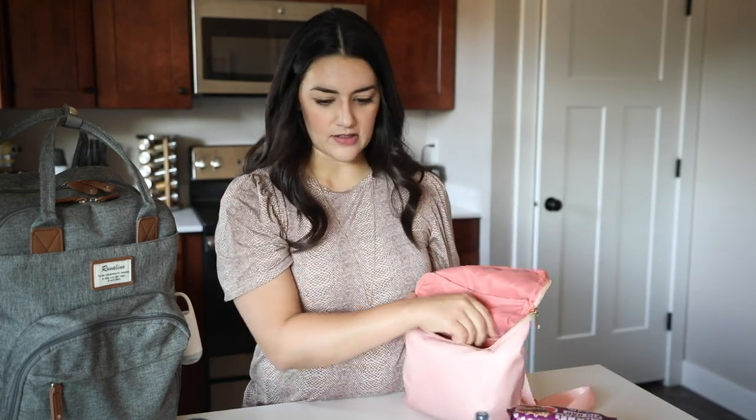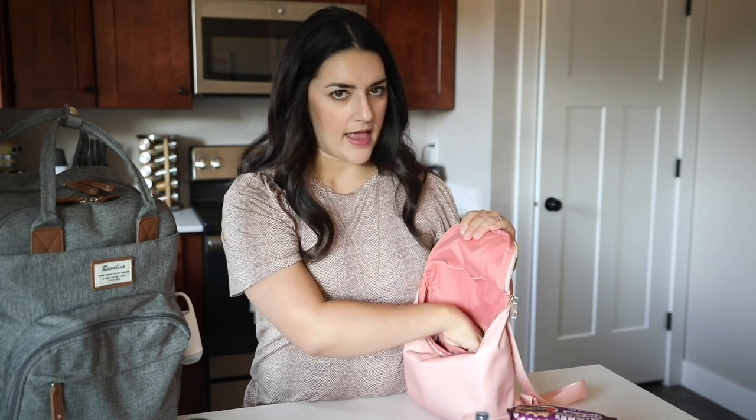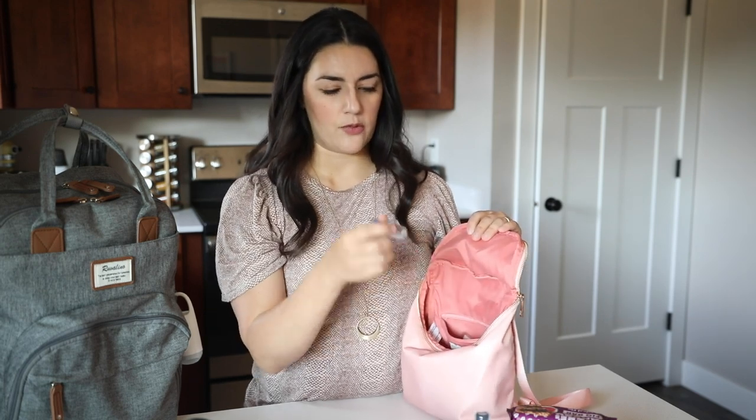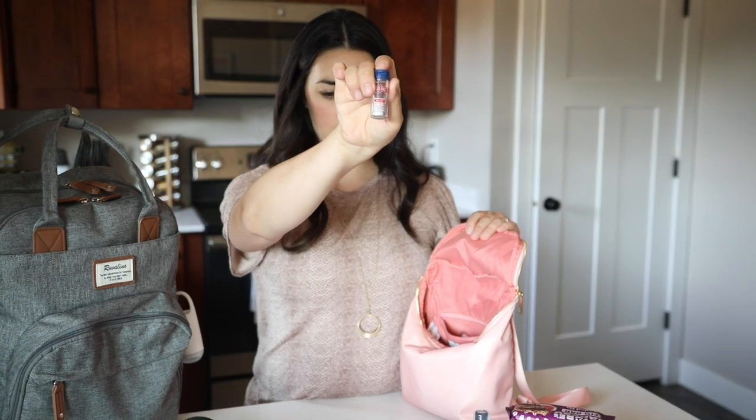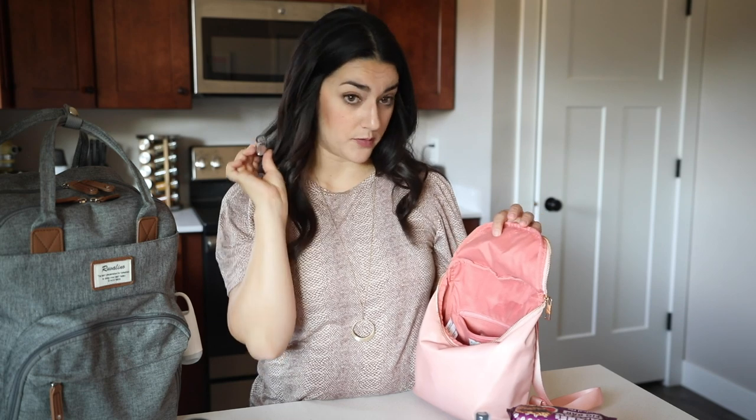And then in the little zipper pouch, I have gum and my real salt pocket shaker. This is just salt that I keep on the go because I like to salt my own food with my good salt.